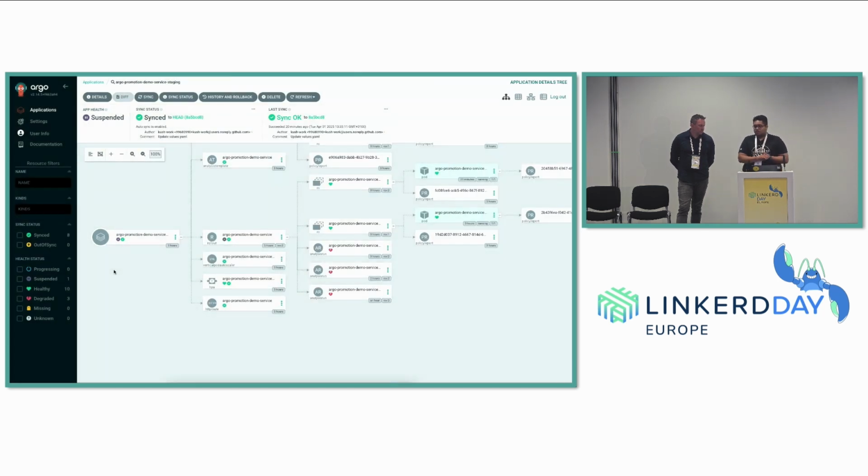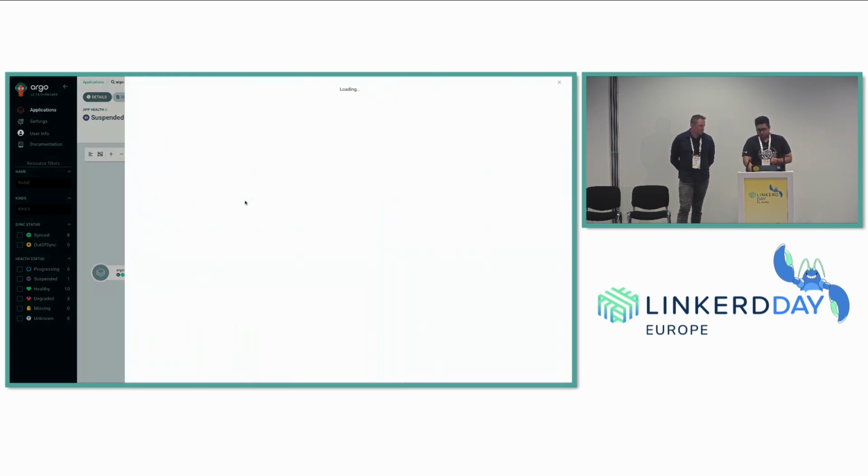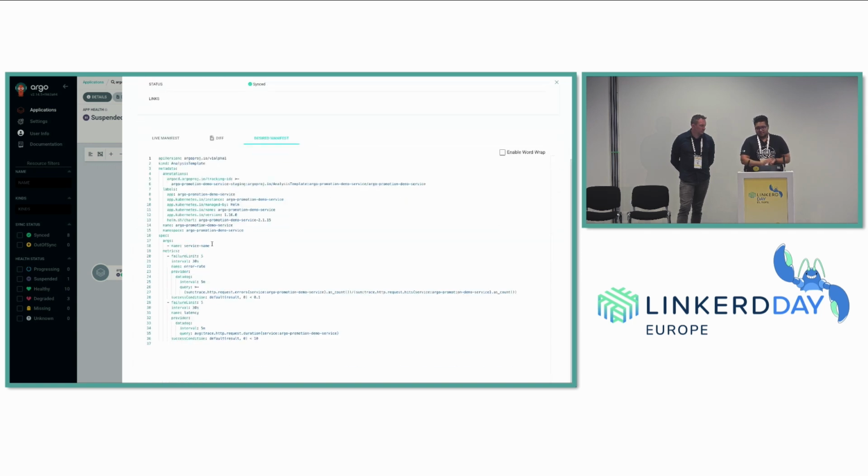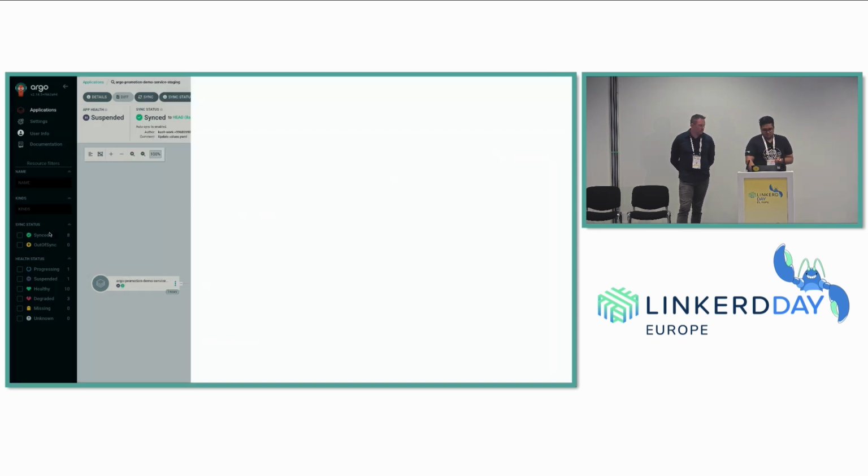Last but not least, the metric provider integration which we are talking about. We have an analysis template over here. You can see that as of now, we have integrated with the latency metric and the error rate metric. So if the latency increases by 10 seconds, we are going to roll it back. Or if the error rate of the service increases by 10%, we are again going to roll it back.